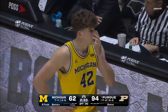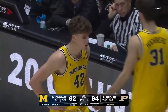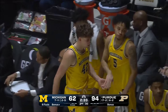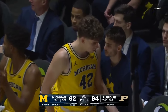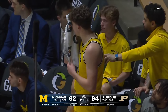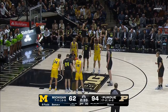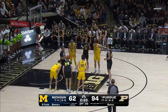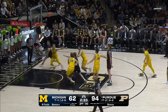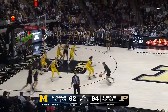Matt Painter clears his bench. Carson Barrett's going to check in for Purdue. Chase Martin is in there. Waddell, Bird, and Sam King for the Boilermakers as well. Meanwhile, Michigan will go deeper into their bench. Ian Burns in for Burnett. Out there with Washington, Kayot, Harrison Huckberg, and Jackson Salvala. This free throw, and Waddell keeps it alive.